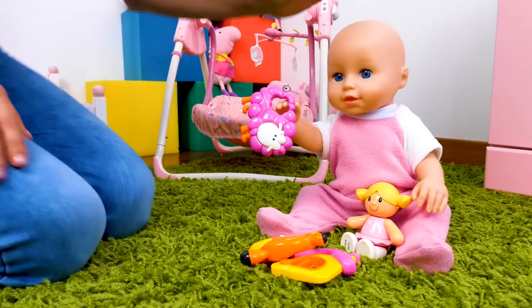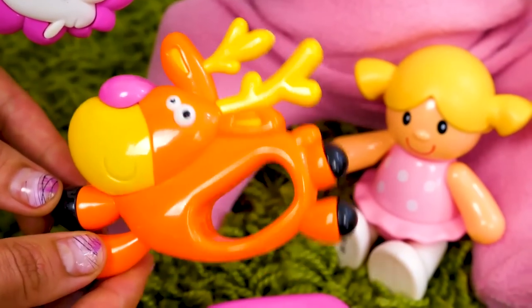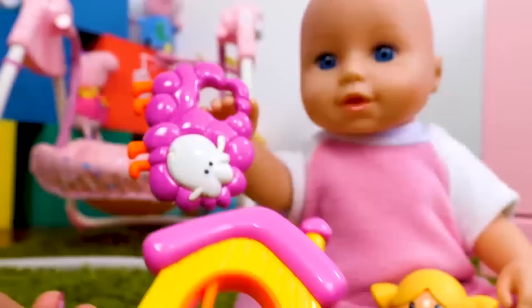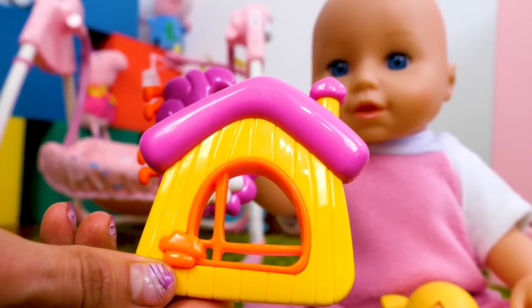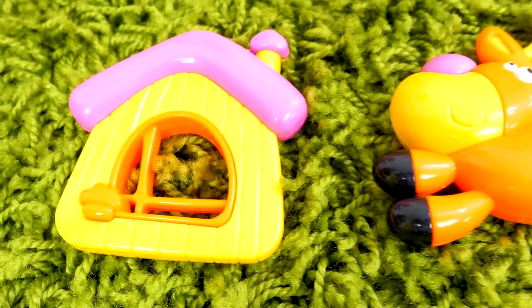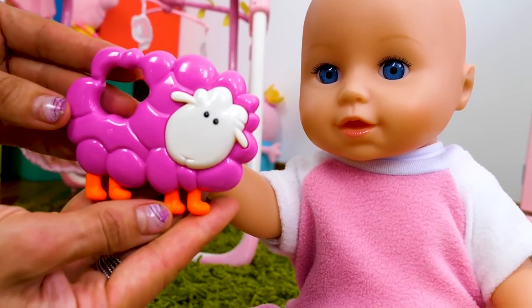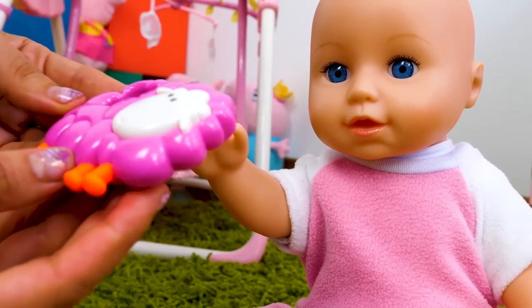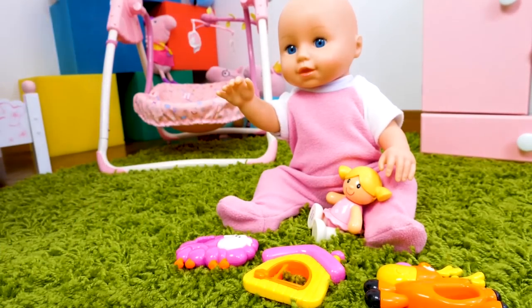Hello, Annabell. Wow, what are your toys? A deer. A little house with a window and a pipe. And this is a little lamb. Now I'll dress you.